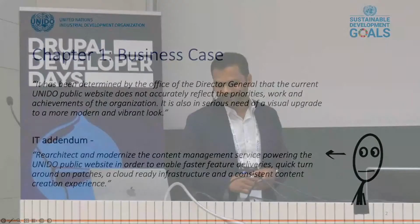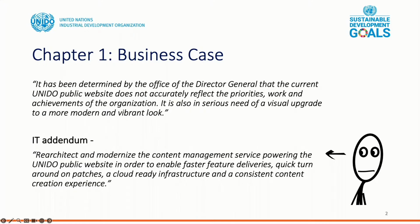So, the business case, like all projects start with. It has been determined by the Office of the Director General that the current UNIDO public website does not accurately reflect the priorities, work, and achievement of the organization. It is also in serious need of a visual upgrade to a more modern and vibrant look. Very innocent two sentences. This formed the basis of the project.